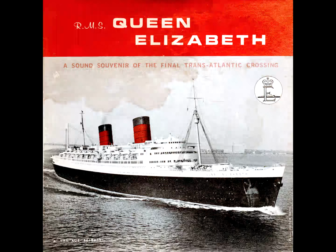As a ship, the Queen Elizabeth is 1,031 feet long, just a few feet shorter than the Empire State Building, and 118 feet wide. From her keel to the top of the forward funnel is 184 feet. She is 83,673 gross tons in weight and draws 39 feet, 6.5 inches of water.